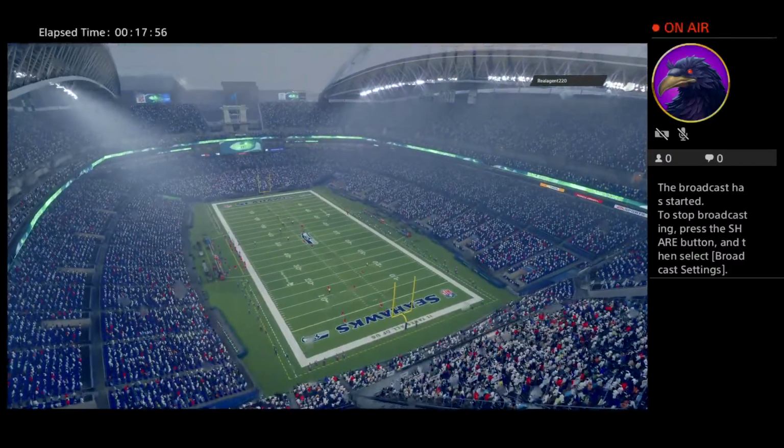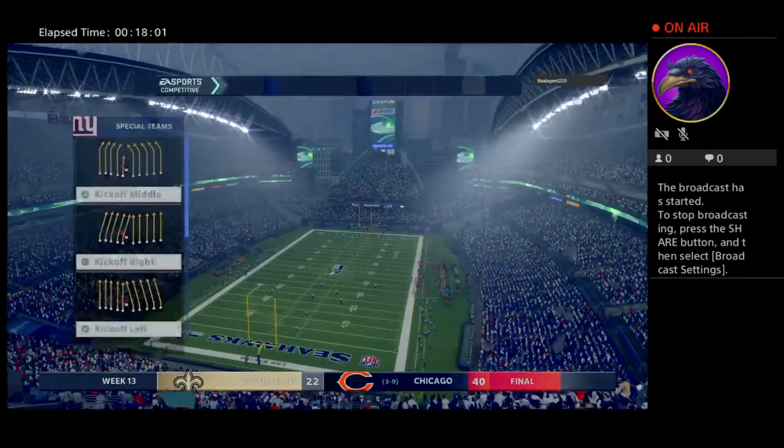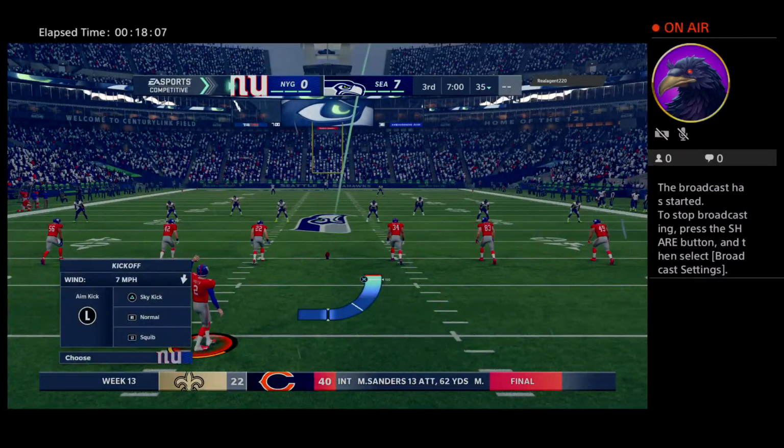So we've reached halftime with just the lone touchdown here. 7-0 is our score. We'll send you back over to Orlando with our EA Sports Halftime Report, here's Jonathan Coachman.